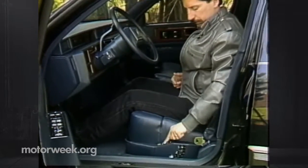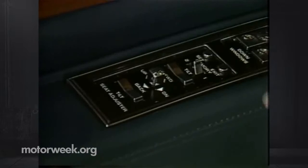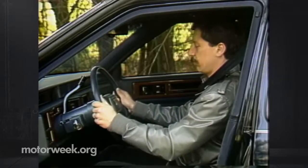The plush, leather-covered 60 Special seats are well padded and extremely comfortable. There's plenty of support, and 3 inflatable lumbar pillows allow you to tailor the seat fit. The power seat controls are spread over several locations and look formidable, but all are well marked and easy to reach. It's also one of the most comprehensive adjustment packages available.